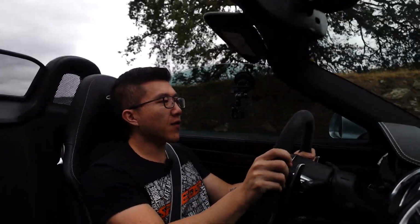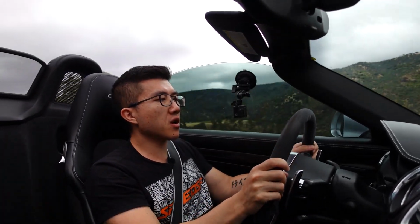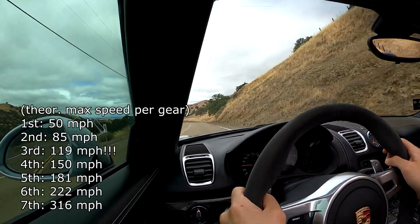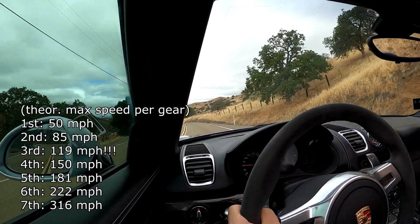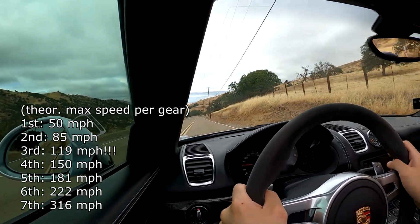The gearing of this 7-speed PDK surprisingly is a little long. I mean, third gear goes to, I think, around 100 miles an hour, if I'm not mistaken. And it does prevent you from revving the engine out as much as at least I would want on a back road.